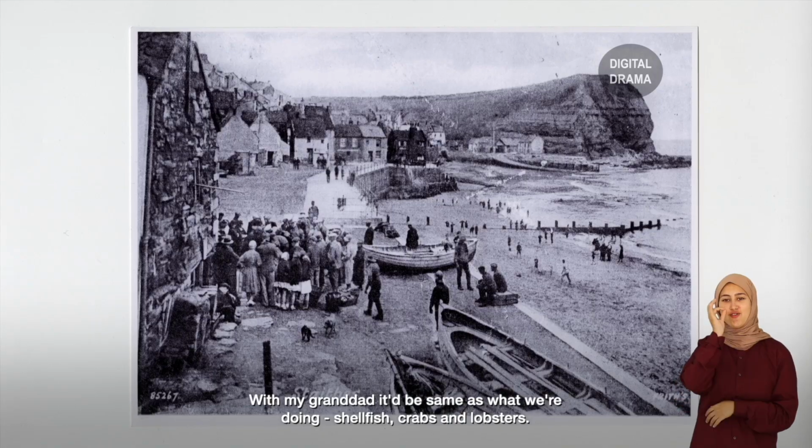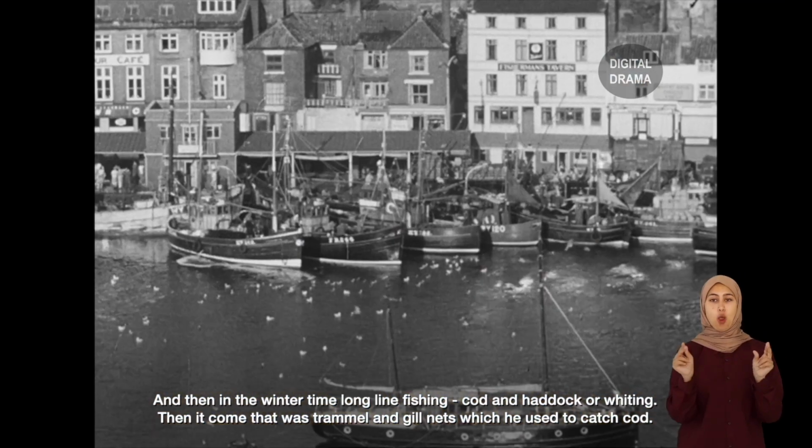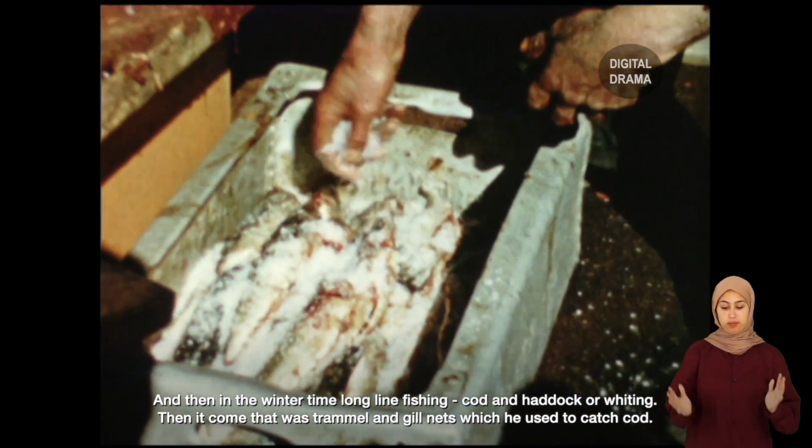Well, my granddad, it'd be same as what we're doing. Shellfish, crabs and lobsters. And then in the winter time, long line fishing, cod and haddock or whiting. Then it comes that was trammel and gill nets, which you used to catch cod.